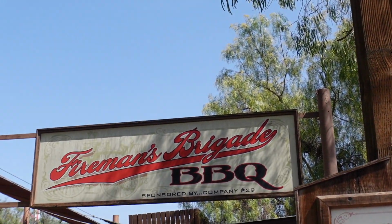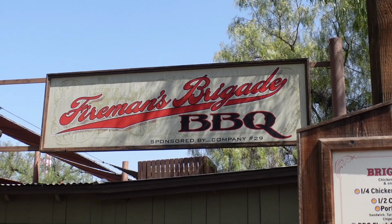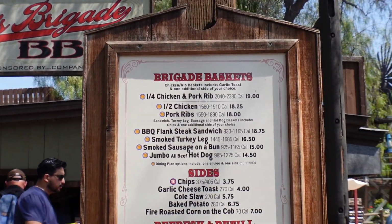Another top place is right over there at the Firemen Brigade. Oh man, that is Firemen Brigade barbecue. That is actually pretty cool. Now, if you do want to choose the Firemen Brigade, line up as soon as possible because that line can get extremely long. Their food is so good. They have a quarter-pound chicken with some pork ribs.